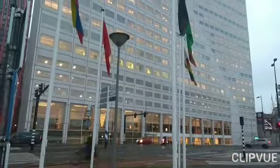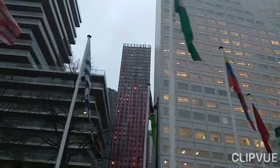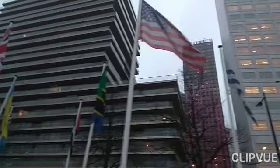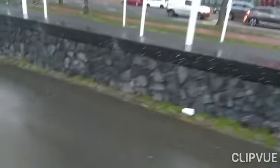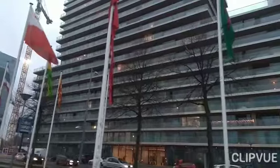These are the flags here in Rotterdam, because this is international, and the biggest port is here in Rotterdam. I will look for the flag from the Philippines.